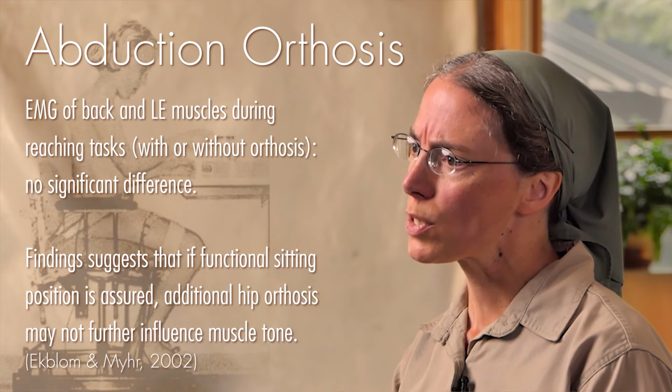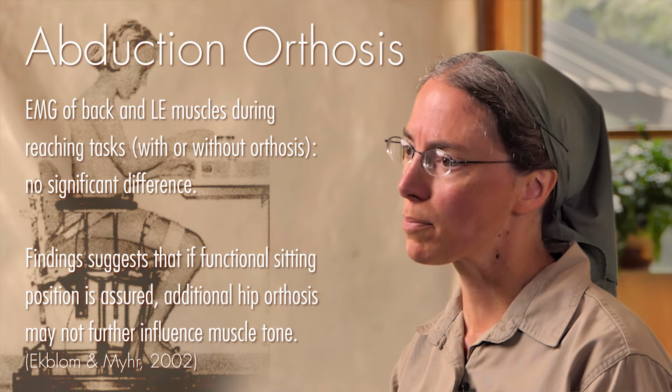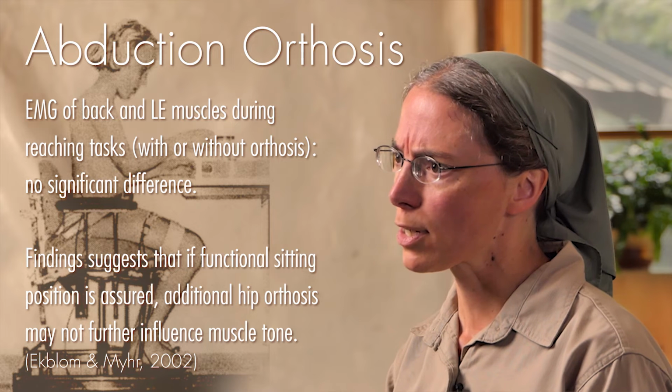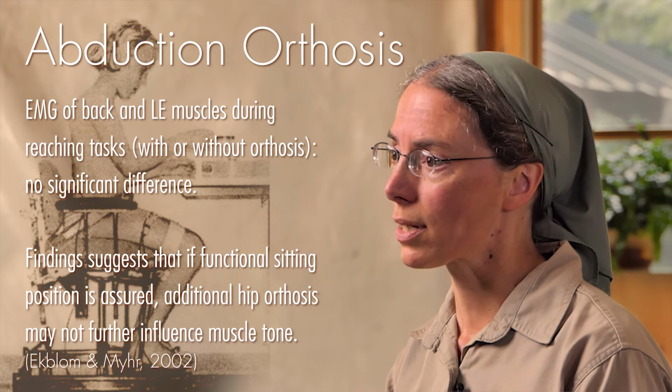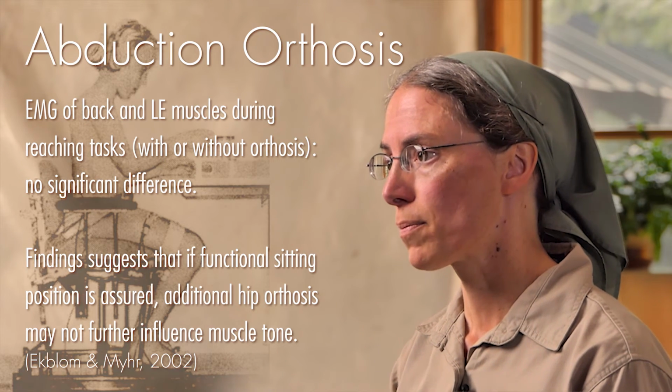This 2002 study took EMG recordings of 4 children with spastic diplegia between 3 and 8 years of age while in the functional sitting position with or without the hip orthosis that was used in this study. There was no significant difference in EMG.